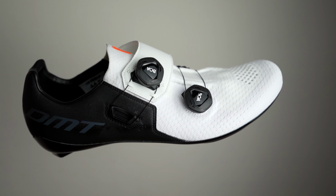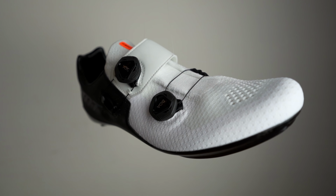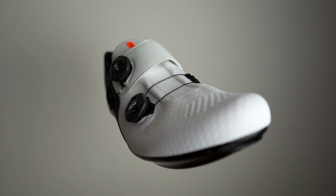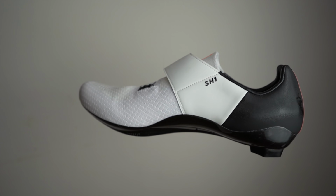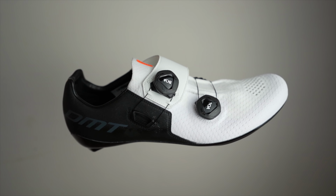The idea of this hybrid construction with a twin burr mechanism allows for a far greater degree of support for the rider. The upper foot tension is isolated from the lower, allowing a greater degree of adjustment. This is perfect for riders who want to balance maximum comfort and race performance.